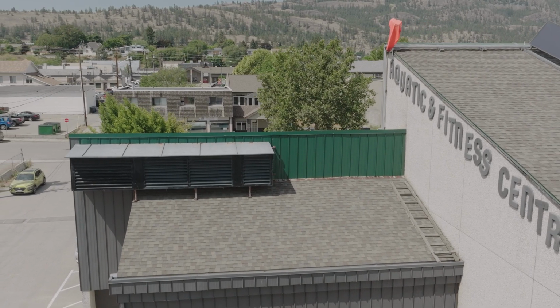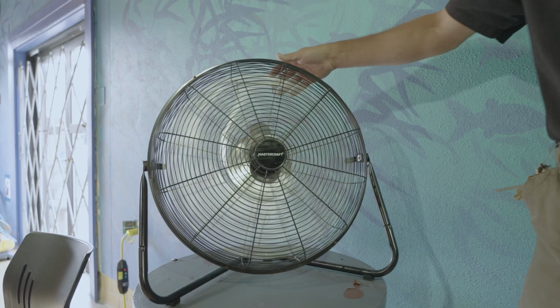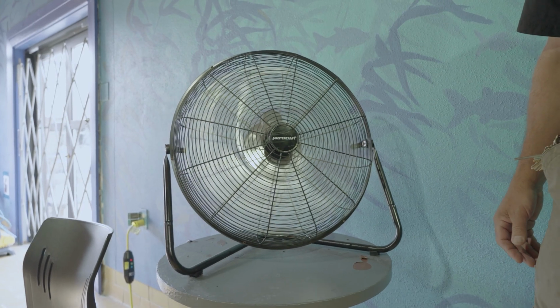So when the summer months or the warmer months are around, we open up the pool doors just to try and get the air circulating a little bit better in here. We've got fans on the deck just to try and move the air around a little bit because it just gets so hot and muggy for the staff.